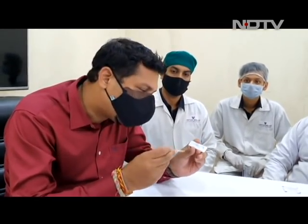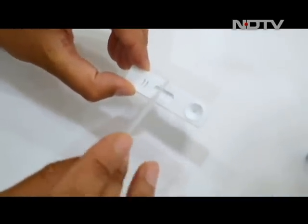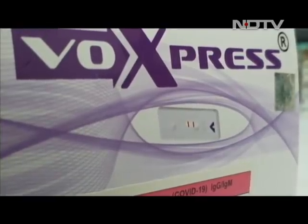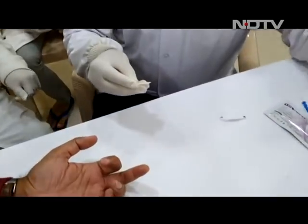This is a kit, a rapid antibody test kit. What you need to do, like a blood sugar test at home, is prick your finger, take a drop of blood and put it here on this kit. And then there are these markers which will indicate whether you have antibodies or not, and what kind of antibodies you have, whether they are just after the infection or after you've recovered from the infection.